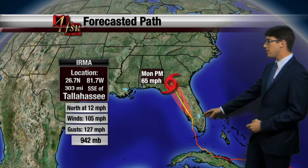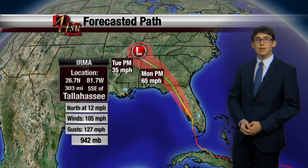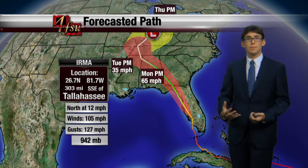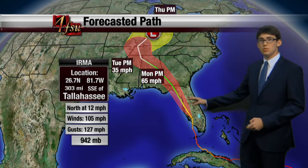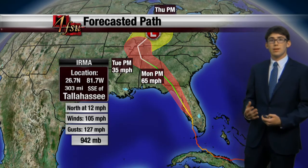Here's the forecast path. You can see it makes its way over the Gulf a little bit. And people are asking, why is it degrading when it comes back onto land as it goes over the Gulf? We're getting some wind shear, which is disrupting the storm. The eye is not as defined as it was a couple hours ago. It is less defined, and as it moves north, it's going to start shearing off, and a lot of that convection is just not going to be as well defined.